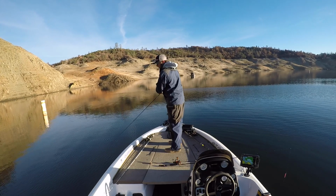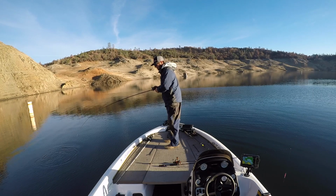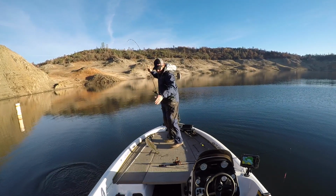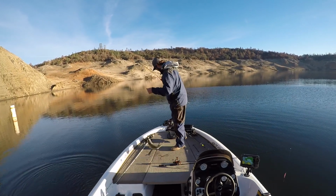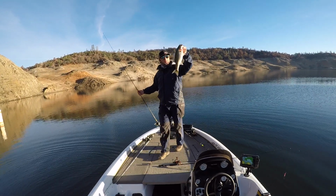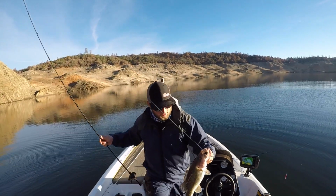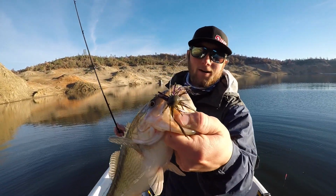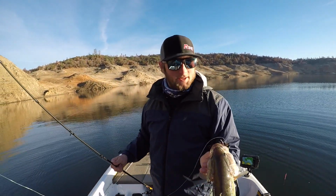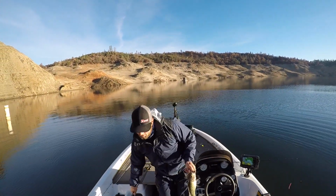Not a bad one there for Lake Oroville. It's actually a pretty good one. Freaking fatty. Oh man. Chunky monkey. That's a freaking solid, almost 2 1/4 probably. That's a good one for out here. Oh, just absolutely choked the MrBlurecomapany jig. Whew. All right, that's what I'm talking about there.